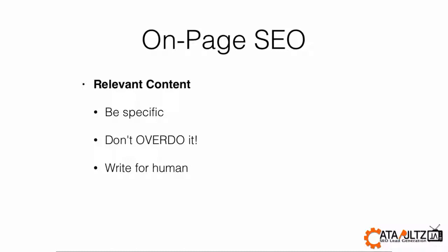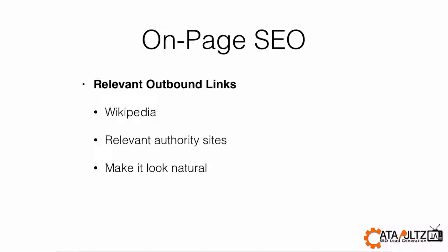Okay, so the next one being the relevant outbound links. Now this is one of the crucial elements that a lot of people tend to overlook, purely because they're being selfish in a way. And when you're being selfish, it doesn't add to the new metrics that Google has just introduced.